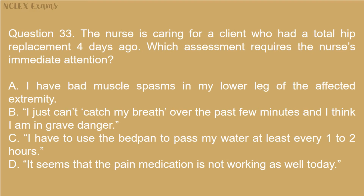Question 33. The nurse is caring for a client who had a total hip replacement 4 days ago. Which assessment requires the nurse's immediate attention? A. I have bad muscle spasms in my lower leg of the affected extremity. B. I just can't catch my breath over the past few minutes and I think I am in grave danger. C. I have to use the bedpan to pass my water at least every 1 to 2 hours. D. It seems that the pain medication is not working as well today.